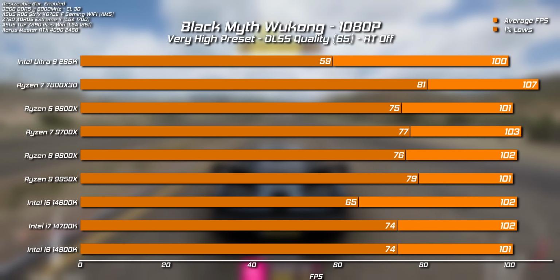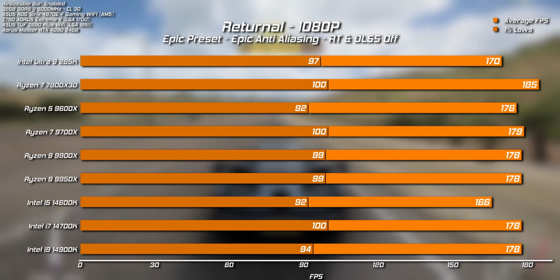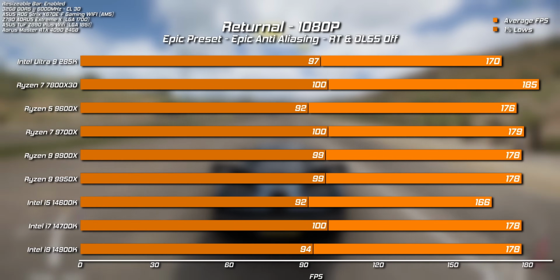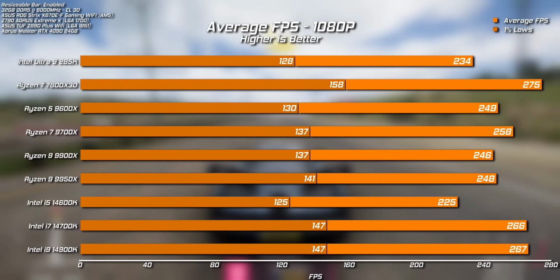But this is exactly why you should watch these videos and reviews before purchasing or pre-ordering anything. If you had just paid £550 for a CPU and £300 plus for a motherboard and were seeing this kind of instability, you would not be happy.